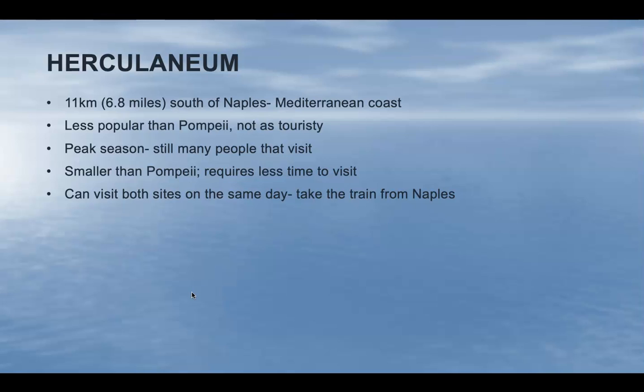However, my best advice would be to visit Pompeii and Herculaneum on two separate days, just because Pompeii is a little bit larger, and you want to be able to spend time looking at both sites. If you are going to visit both sites on the same day, stop in Pompeii first because it is the farther of the two sites, and then Herculaneum on the way back.